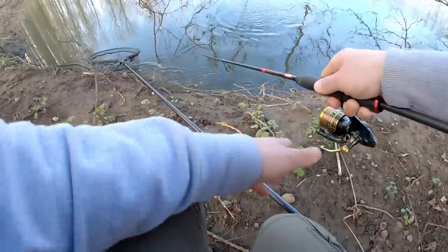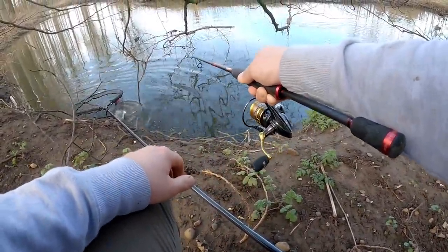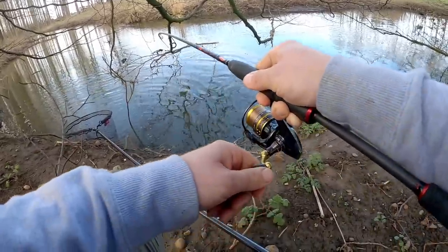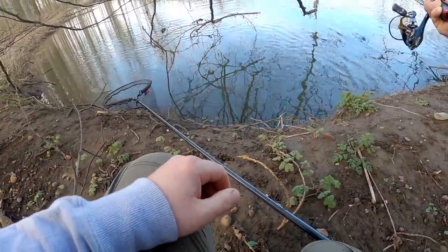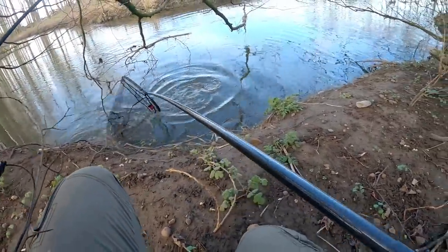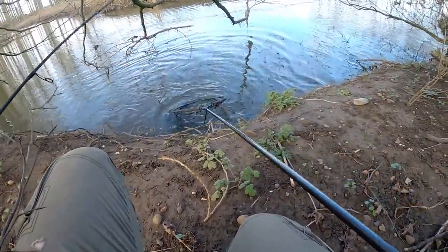a chub. Oh, and it is dripping drag then. My God. They are such strong fish on the light tackle. That's a good sized chub too. I thought it was going to be a small perch. Oh, it's a beautiful chub. Let's get it in the net, share your space with that perch. There you go, yes.